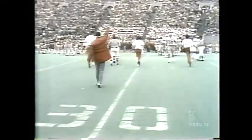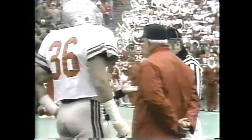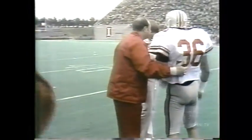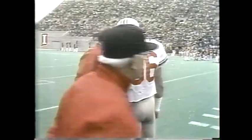And there you see Woody going out on the field to discuss it with the officials. Well, I think they took time out on that. The ball was clearly tipped by an Ohio State man. Woody wants the explanation, I'm sure. And I don't know that he's getting it. George Hill's talking to Tom Cousino.